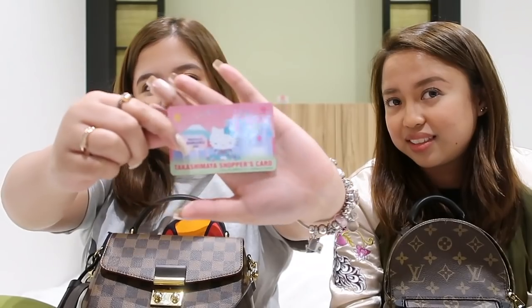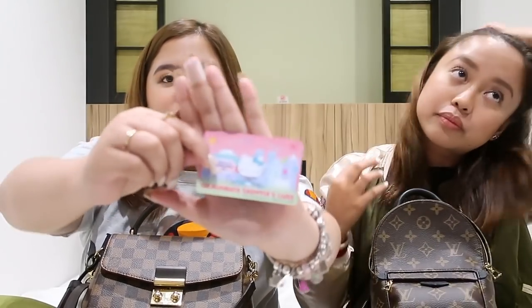And then, ito. This is very cute. Hello Kitty card siya from Takashimaya din. So, kung pupunta kayo doon, pag gumawa kayo ng card, this gives you 5% discount sa ibang stores doon.